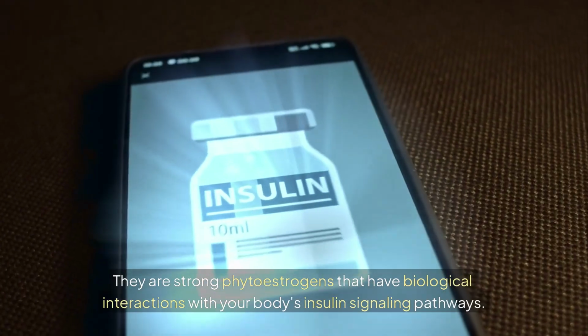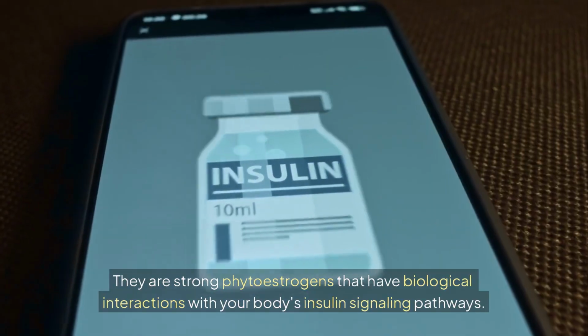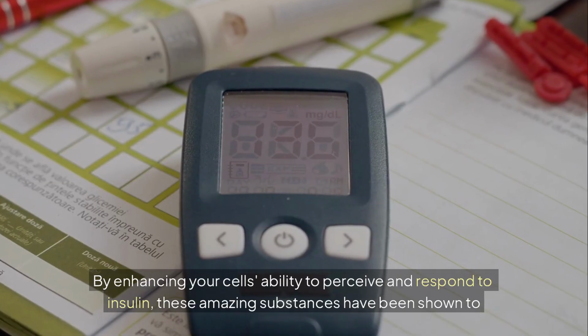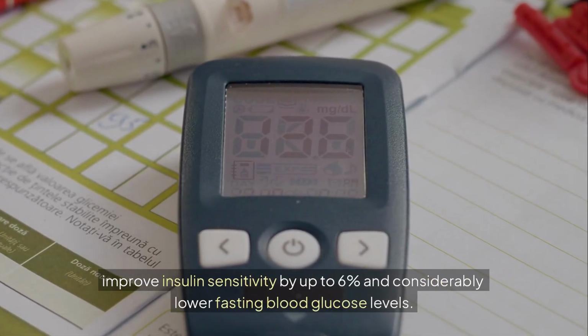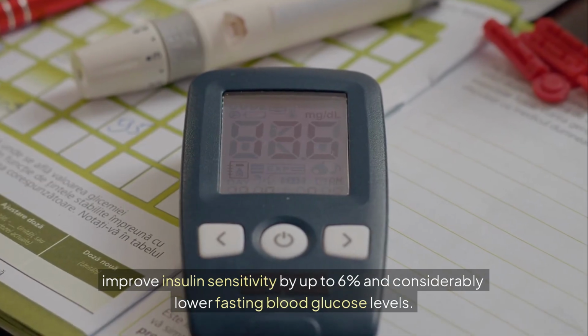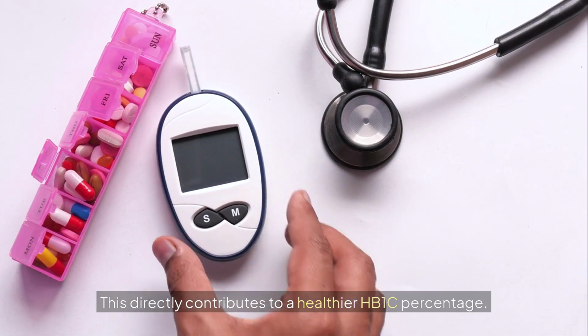They are strong phytoestrogens that have biological interactions with your body's insulin signaling pathways. By enhancing your cell's ability to perceive and respond to insulin, these amazing substances have been shown to improve insulin sensitivity by up to 6% and considerably lower fasting blood glucose levels. This directly contributes to a healthier HbA1c percentage.